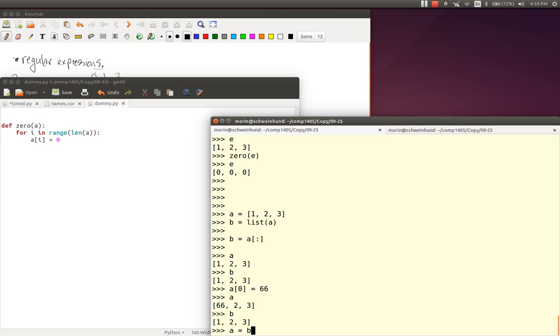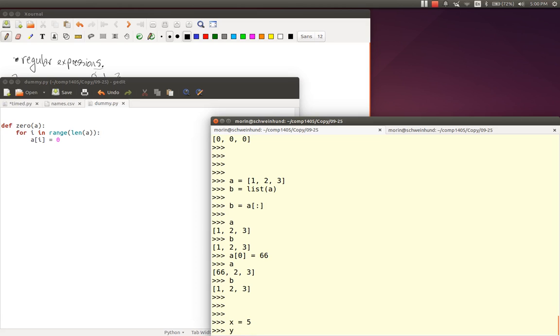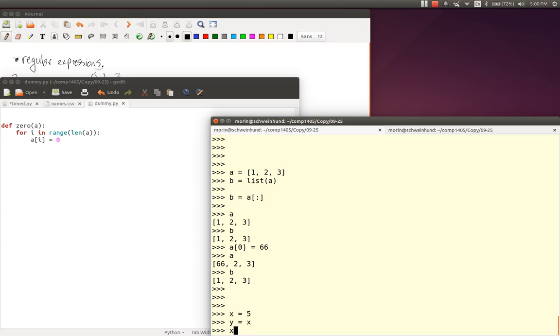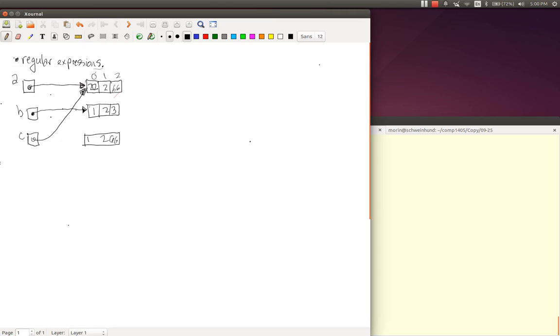Now, sometimes this doesn't matter. Sometimes it doesn't matter if two variables refer to the same thing. And that's true if the kind of thing they refer to is what's called immutable. So if I say x equals 5 and y equals x, well, x equals 5 and y equals 5. So the picture really is like this: x, y, there's some integer called 5 living off somewhere, and they both refer to it. But it's actually impossible to tell the difference between that and a picture like this.